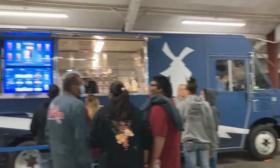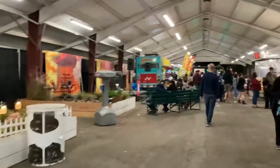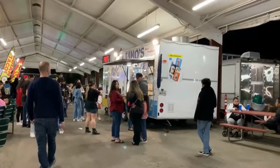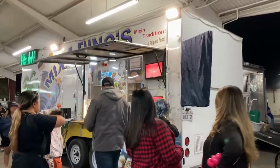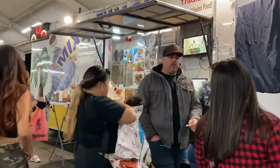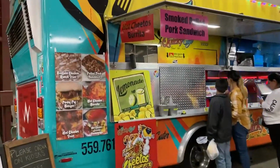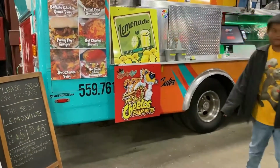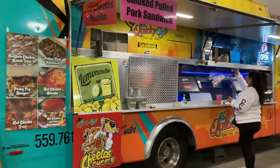Here we have a bunch of food trucks. Dutch Bros Coffee is here. Looks like some Mexican and Filipino food is here. It's interesting. So there's some burritos and Filipino food. It's different, an interesting mix. Here there's more Mexican food. There's some burritos, maybe a little bit of American food too. Pulled pork sandwich. That's a little odd. Flamin' hot Cheetos burrito. There are some very unique food trucks in this area.